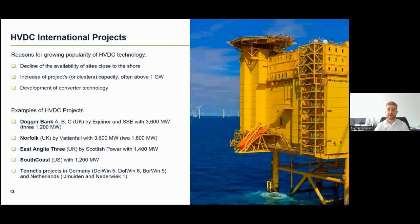As I said, HVDC is becoming popular in other markets, and there are three different reasons for that. The first of them is that the length of the export cables is getting larger due to a decline in the availability of sites closest to the shore, and also sometimes a lack of possibility to connect to the grid close to the shore and the necessity to go further inland. So this length of the cable makes use of HVDC more economical for this project.